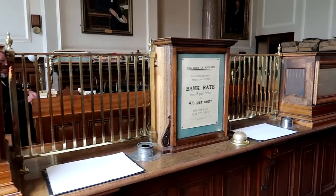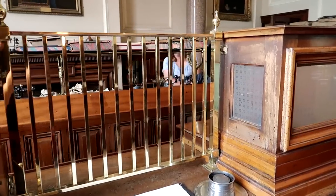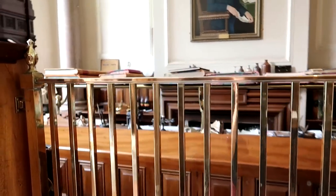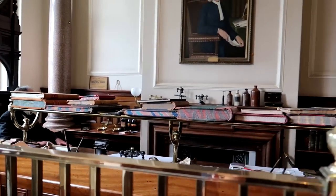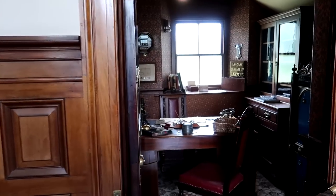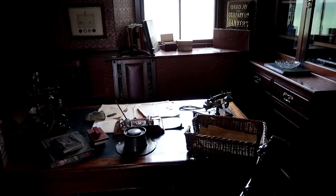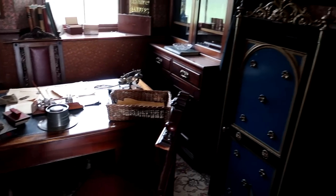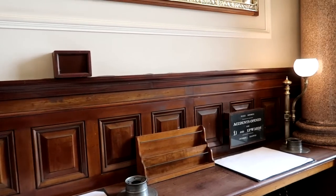Here's a look then inside the bank, just here. Oh wow, look at this. Little office just over here as well. This is cool. Barclays and Company Bankers. I had no idea Barclays was this old, to be honest. There you go, you learn something new every day, and that's the thing coming to places like this.